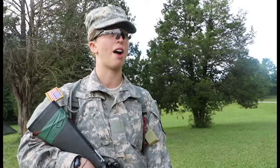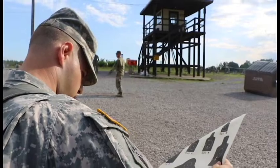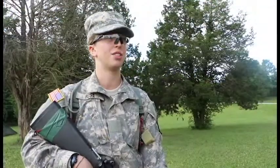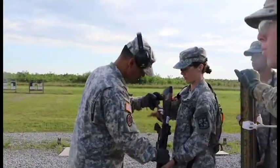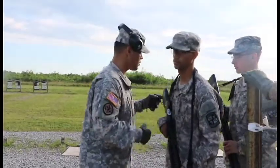It's just the pressure of having to get an exact number and no wasting rounds at all, and getting like 4 rounds in each target. But other than that, I think if you just don't let the pressure get to you, it shouldn't be too hard. It's important to remember safety techniques when handling weapons such as the M16 series.